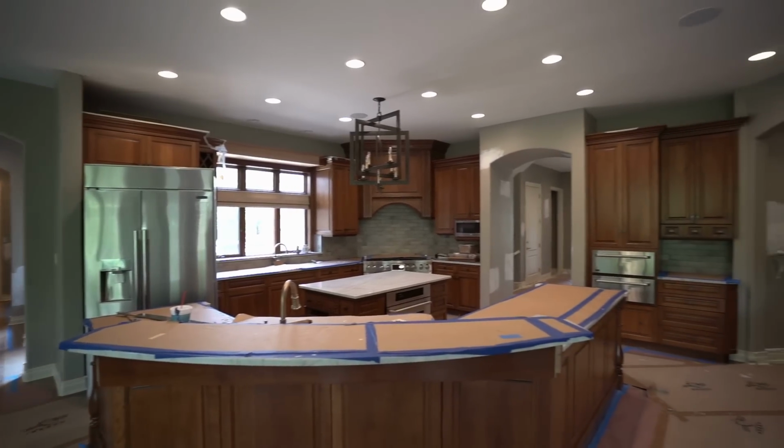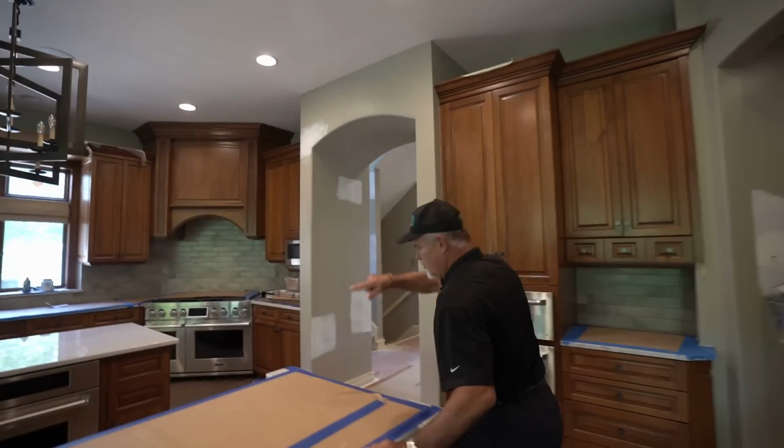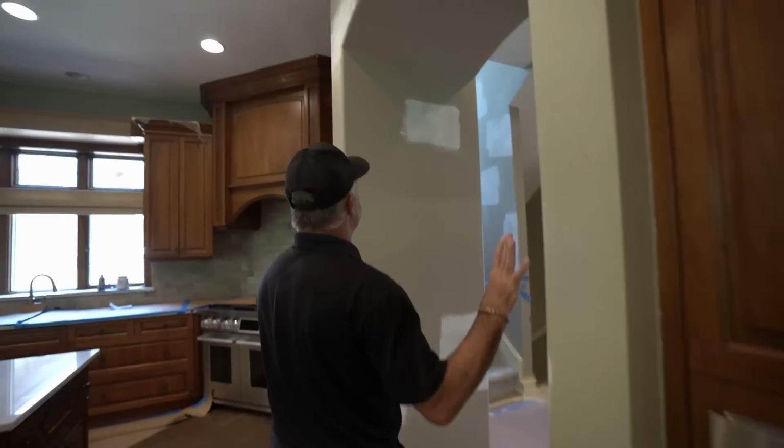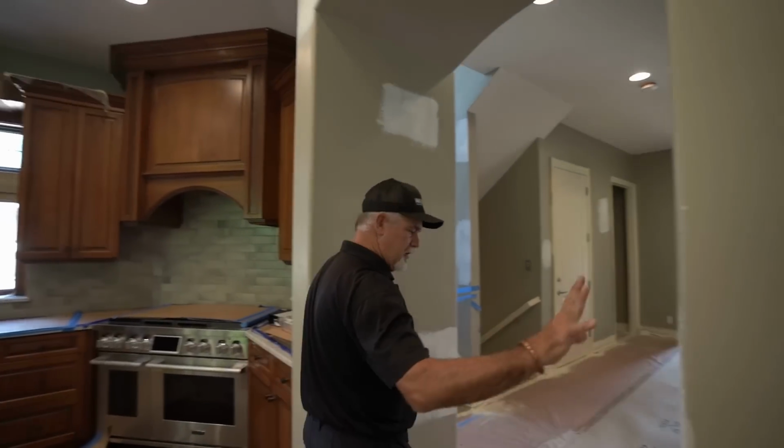We can see the cleaning people have showed up. The faucets are all in, new faucets. Here's all the new warming drawers. And you can see the drywall guy continues to come around and patch up stuff.